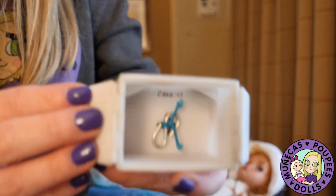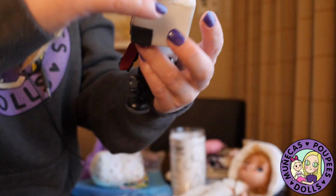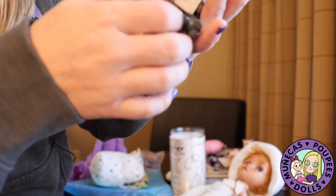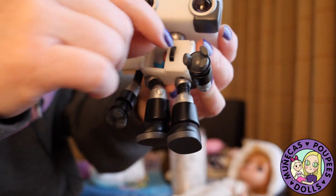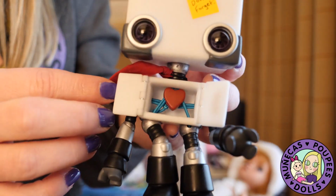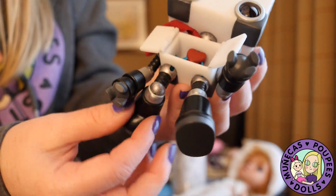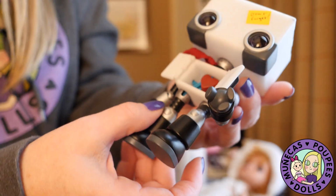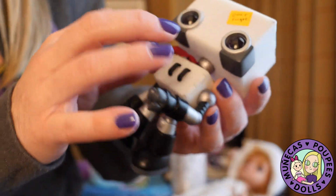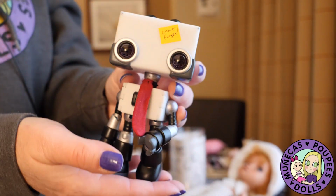And he is signed by the artist, Kaylin Carr, inside there. And I think this is so cool, on his chest, you can open up the doors on his chest, and he has a little heart inside. Isn't that sweet? I just think he's so cute. So he's a little ball jointed, 3D printed and designed, artist finished little guy, and I adore him, and his little red tie is just so cute. So I was really happy to be able to add this to my collection.